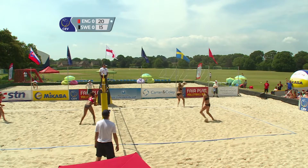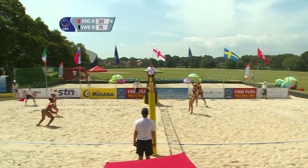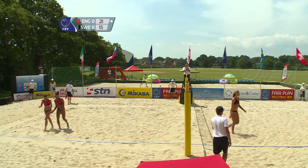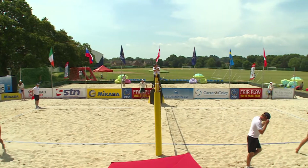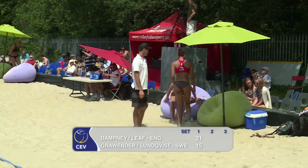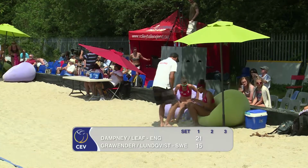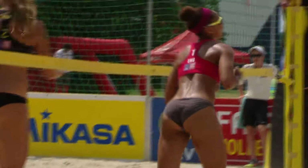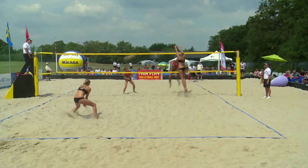A little bit of trouble here for Sweden. Leaf breaking from the net, and it's an unforced error from Lundqvist, and England take the opening set 21-15. An impressive start for England as they take on the experienced Swedish pair. One more set required then for Dampney and Leaf to book England's place in the third round of this CEV Beach Volleyball Continental Cup. It's all about their ability to replicate what they did in the first set in order to see this one home.